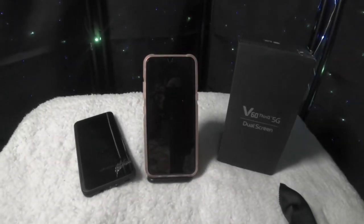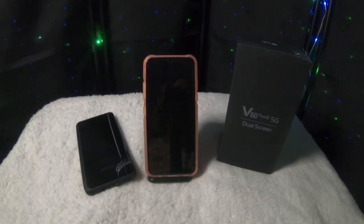I'm the type of person that gets every other gen when it comes to the V series. I had the V10, I had the V30, and I had the V50. This year, there has not been a lot that has really tickled my fancy when it comes to the phone market. So everybody's boasting this is like phone of the year. So I said, well, let me see if I can get my hands on it.